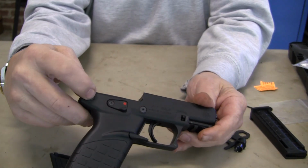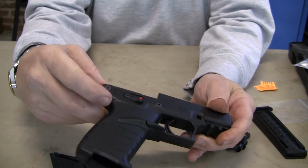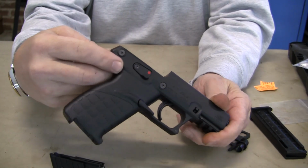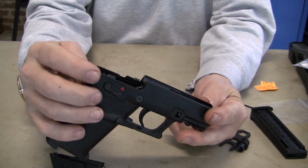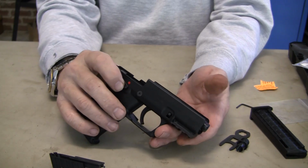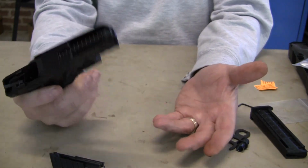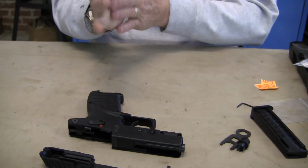Also, some people have said these screws may come loose, so having an Allen wrench to tighten them up as you use it is wise. We'll see how that goes. But it's a pretty simple and basic thing here, and that's it. They tell you as far as disassembly, that's as far as you go.